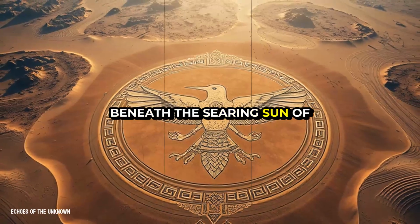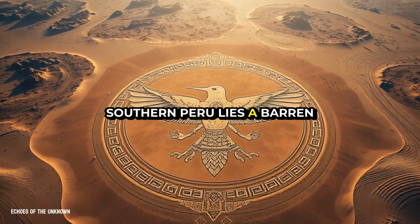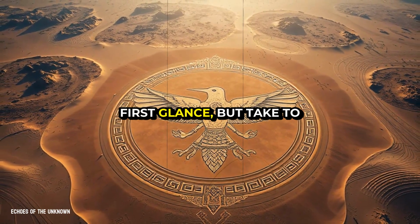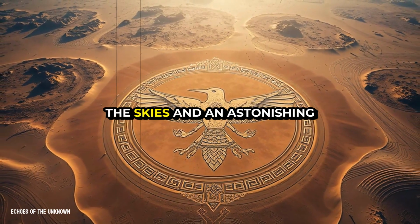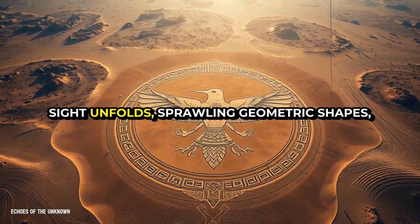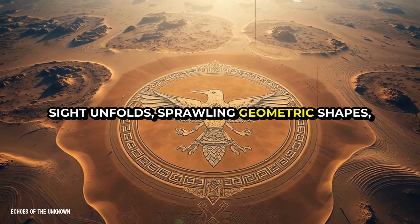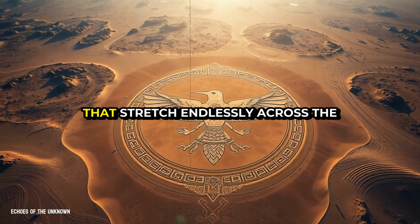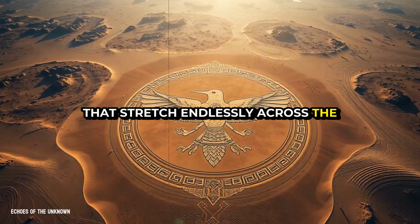Beneath the searing sun of southern Peru lies a barren desert plain, seemingly unremarkable at first glance. But take to the skies, and an astonishing sight unfolds. Sprawling geometric shapes, intricate animal figures, and lines that stretch endlessly across the landscape.